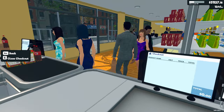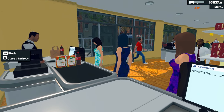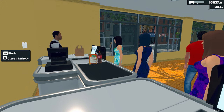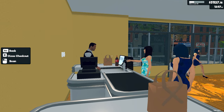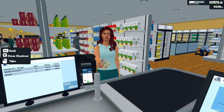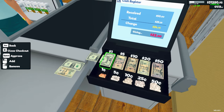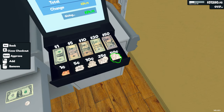Hey. What's wrong with my register? Look at this line. Oh, he's got all the ladies, man. He's always getting all the ladies. What a joke. Oh, okay. I got a lady too. Messed up hair, but she's a nice lady. I like this lady. She never just buys one item. $4.75. Have a nice day.